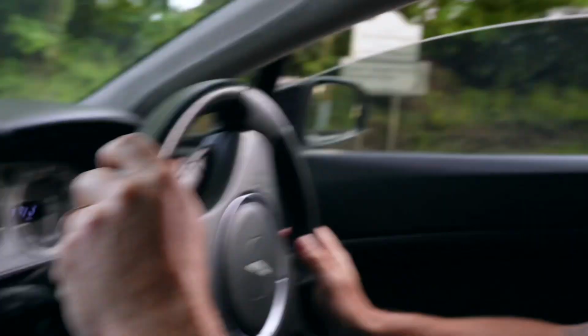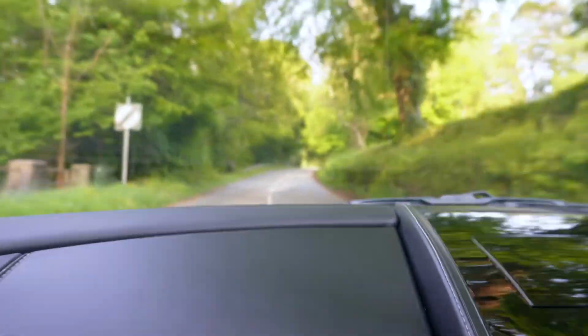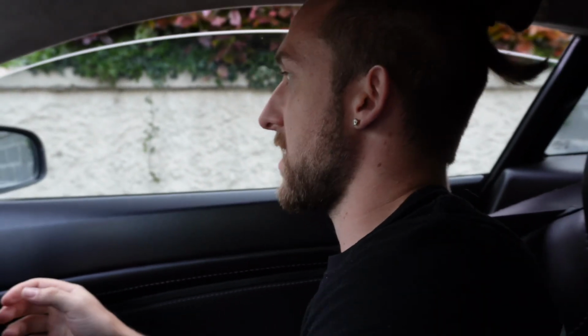Hey, listen. It's so loud. How do I do my window up? Oh yeah. Oh, I can't even hold the camera straight. Please stop. Oh, I thought it wasn't going to start. Are we going to end up stranded? No, it's not that. It starts and then it stalls itself. It only does it when I've got less than a quarter of a tank of fuel.